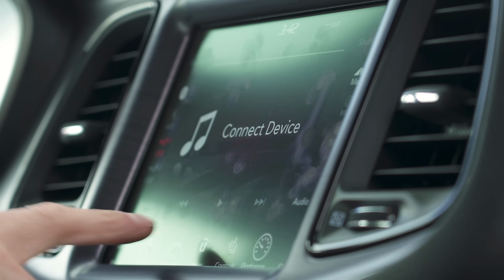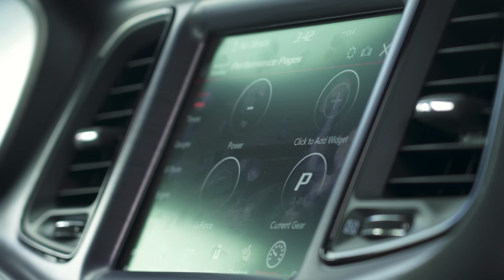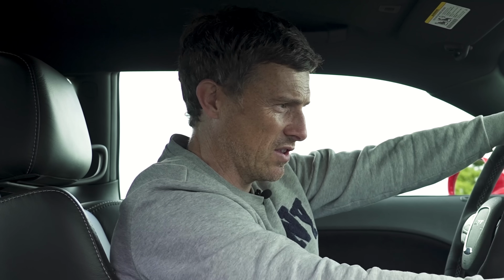For instance, the main infotainment system is pretty good, easy to use. And there's lots of features on it, like performance features, where you can check out all the stats on the car and lots of different things like that.